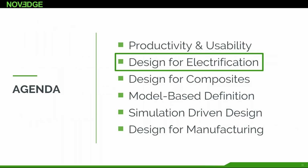And that's it with the realm of productability and usability. Let's move on to design for electrification.